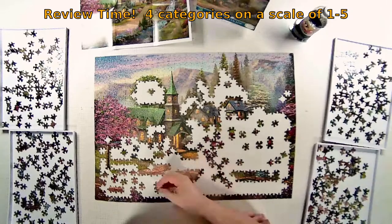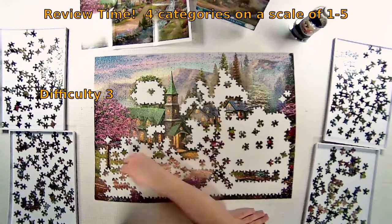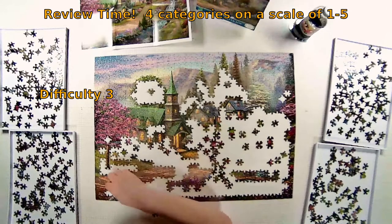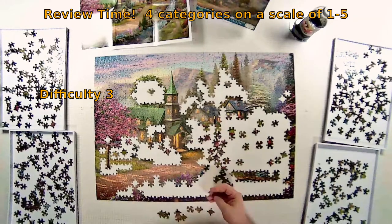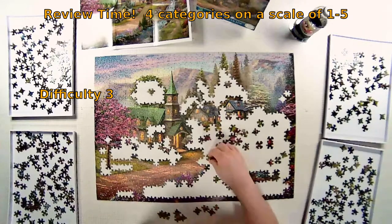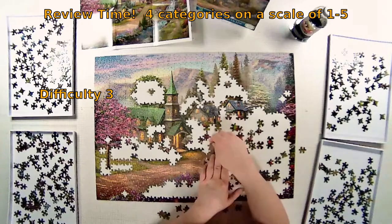Next category, difficulty. I consider 8 hours a normal build time, so this was 8 hours and, I don't know, 5 minutes or something, so this is a 3. This is an average difficulty, and probably that sky bit being so small is what kept this in that category. That last little bit of sky takes a great deal of time and adds another hour to the project. Not in this case, so this one's a 3.